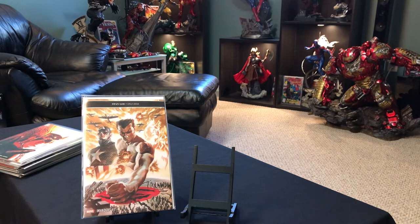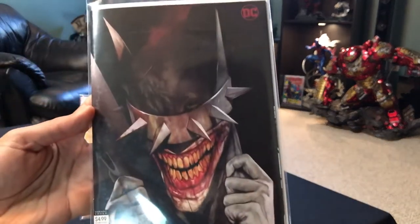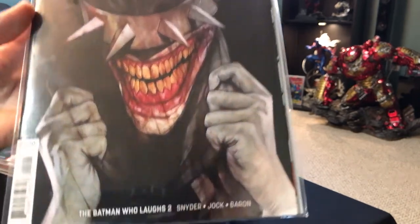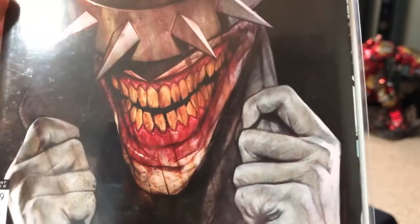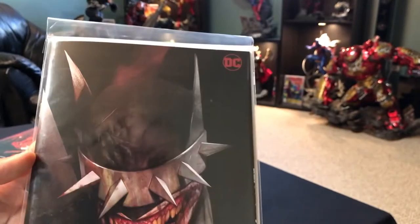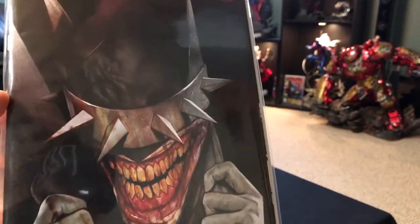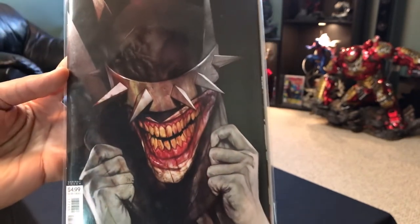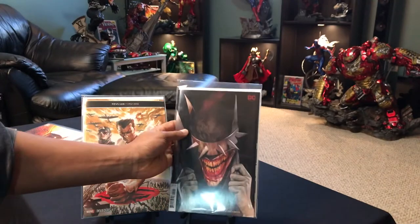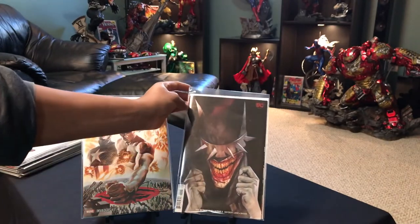And you probably guessed it. Number 1 is going to be the Batman Who Laughs number 2 by Ben Oliver. You can't put that nastiness in that mouth there. But yeah, this is a very, very cool cover. Digging the colors and the black, and who doesn't love Batman Who Laughs? All right, guys, so that's going to wrap up my covers of the week.